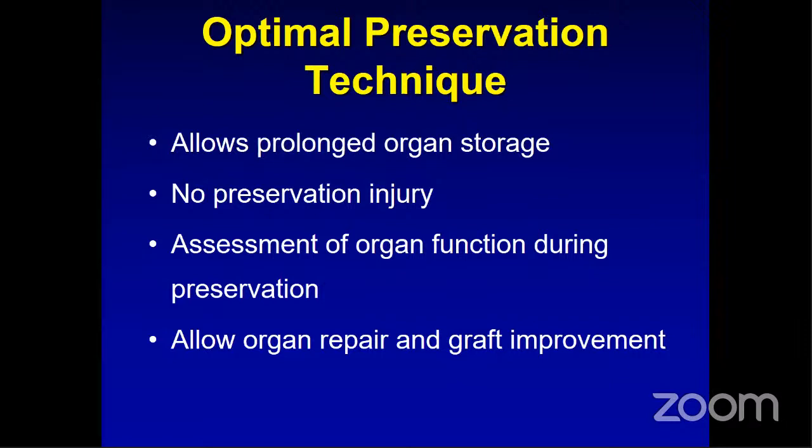And if I can, I would love to assess the organ during the preservation time. It would be very important if we could test drive the organ outside the body before we implant it into our recipient. And the last point is, we have so much knowledge about graft injury and repair mechanisms, which we currently cannot apply. We would really love to have an organ preservation technique that would allow us to bring all our knowledge to the clinical site and repair and improve grafts during the storage time.